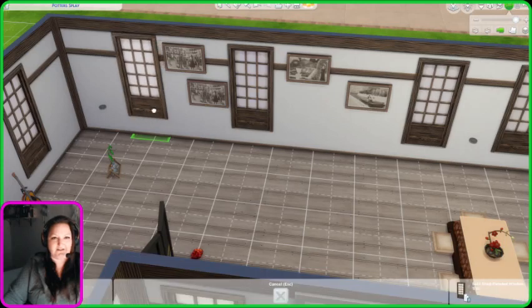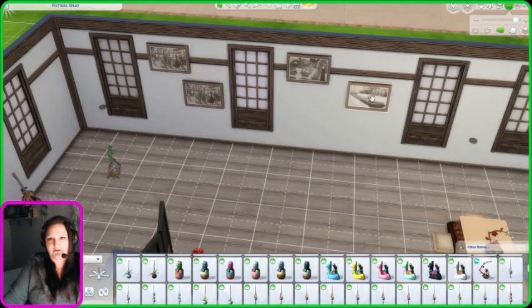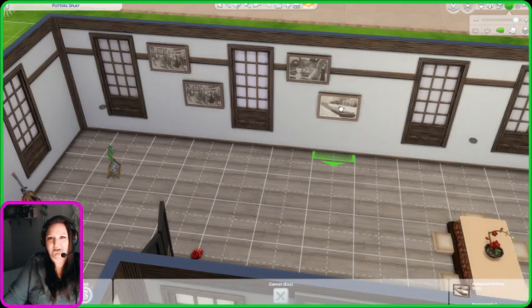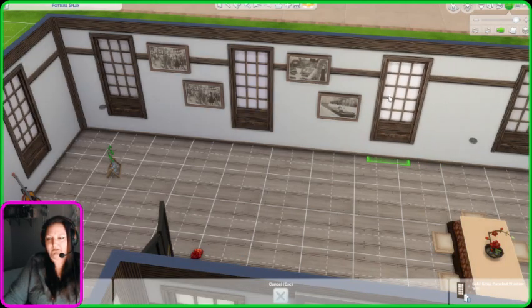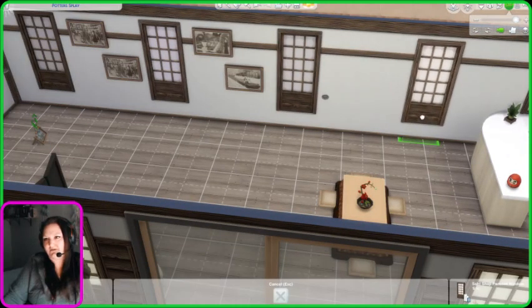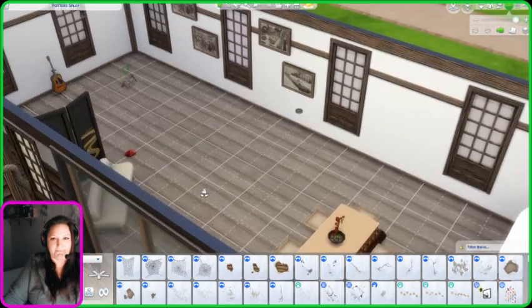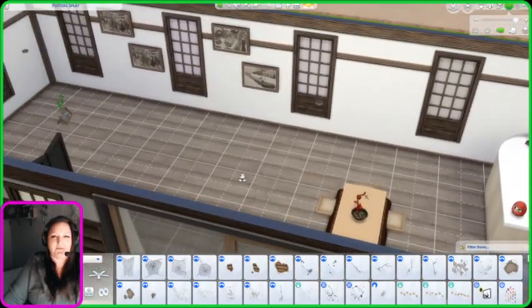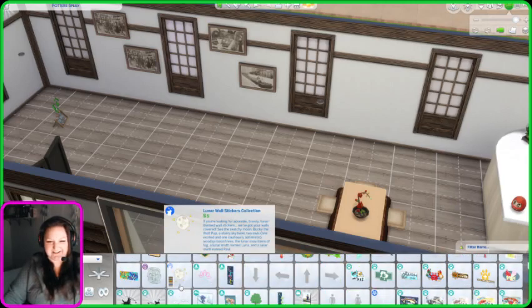Let's see. Move this over here just a little bit. We're gonna spread out the windows just a touch. Actually, that works perfect. We'll do that. We move it about like that. And then we put in just a couple more pictures. I'm trying to keep it. I've got a color theme going in case you can't tell.